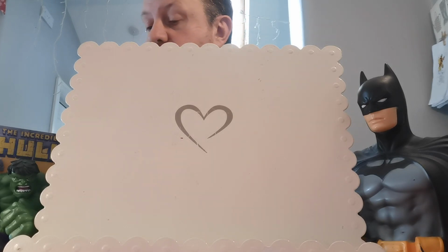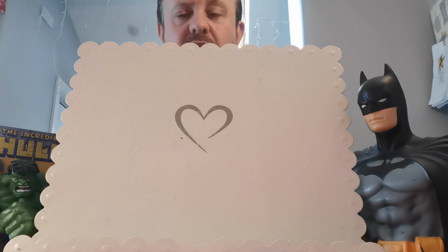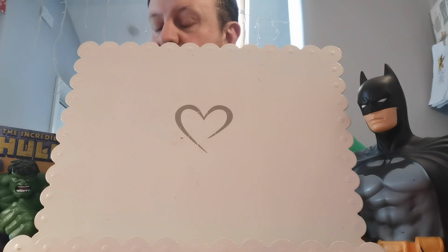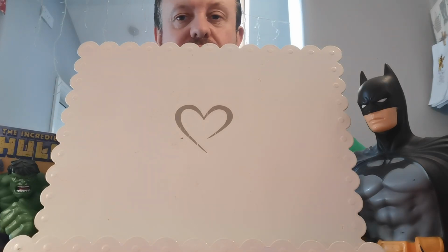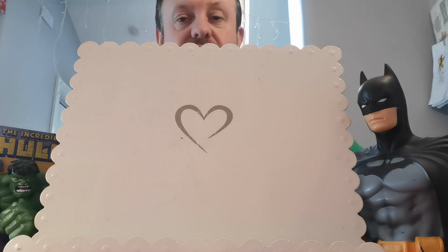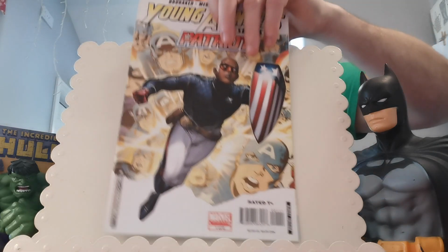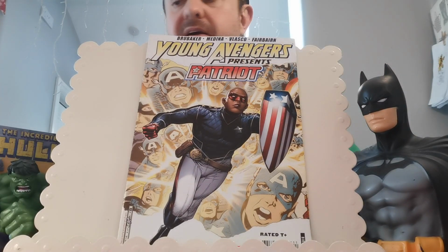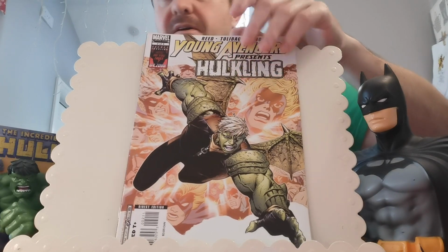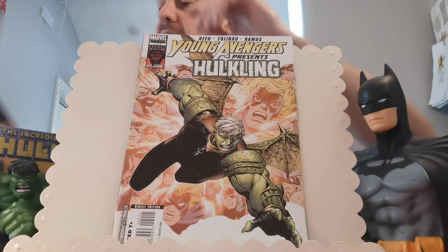So my final purchase, they have in the charity shop, they usually put small runs together and you have to buy them all, and I hate to do that unless it's a real good issue, but this one is a good issue. They had 6 issues for £6.99, and with everything, like I say, Young Avengers is buzzing, and so I picked up Young Avengers Presents issue 1, The Patriot. Issue 2, The Hulkling. Like I say, these characters are supposedly going to be in the Young Avengers MCU down the line.